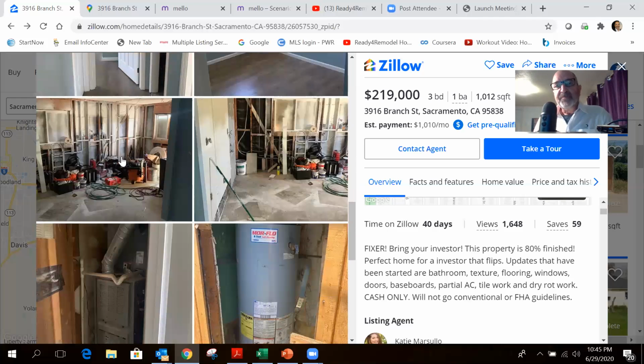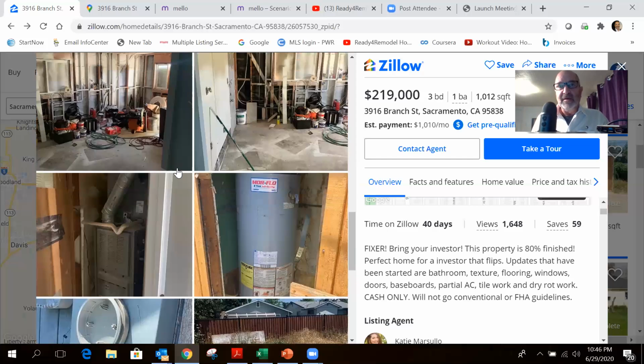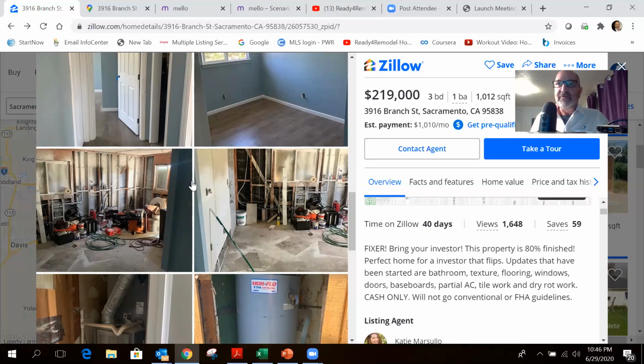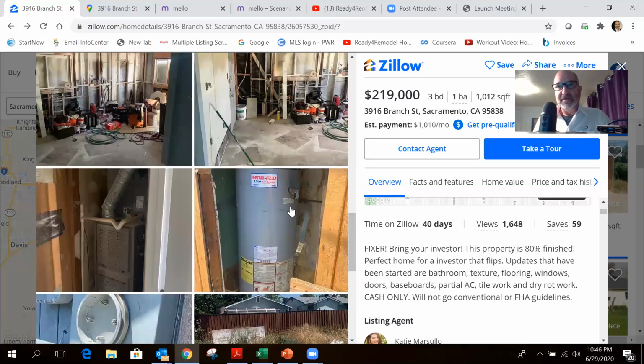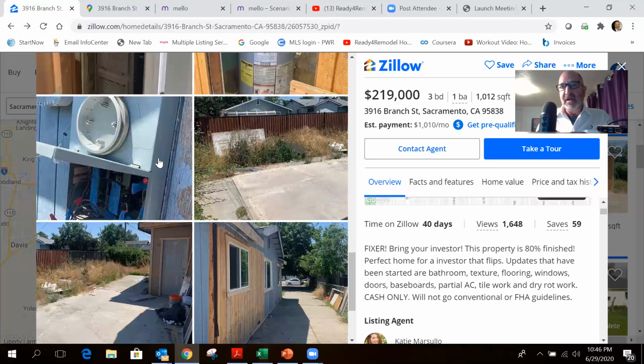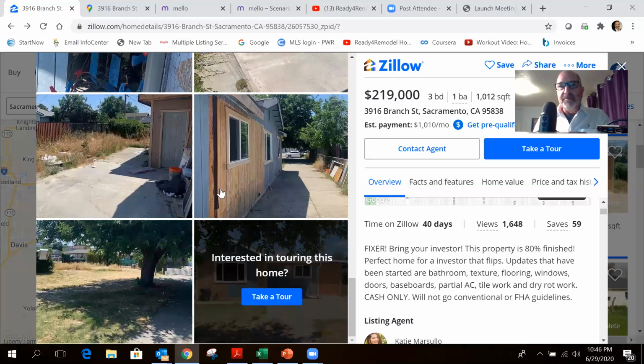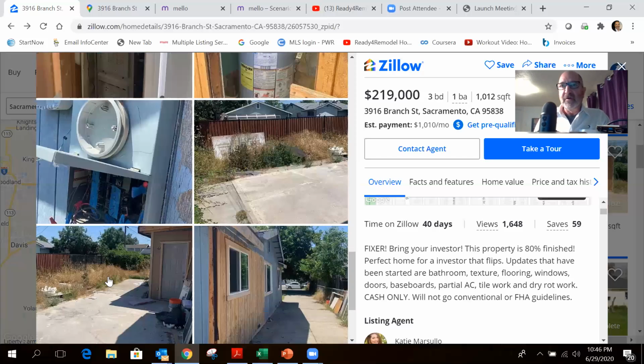This, I'm assuming, is the challenging area. You can see the windows. You can see some construction materials and tools. I'm assuming that this is the kitchen because I don't see any pictures of a kitchen here. And if the kitchen was done, they would show it. So it probably needs to have a brand new kitchen. There's the water heater. The electrical panel looks like it needs to be updated and to get completed. So that's not complete either. And the backyard needs some landscaping. And again, it's a huge front yard.